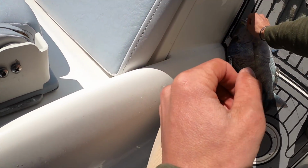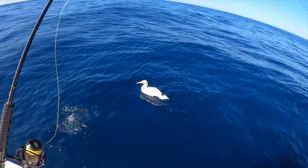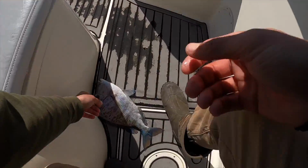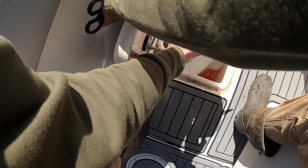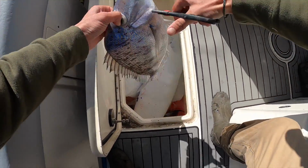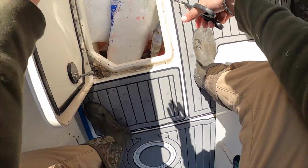Oh, you just faked me out. Look at that bird. I've never seen a gannet hang out with a boat like this. I wonder if something's wrong with him. I think he knows we got some food for him. What'd you get, Joe? Nada. Lost it? Yeah, I lost it.